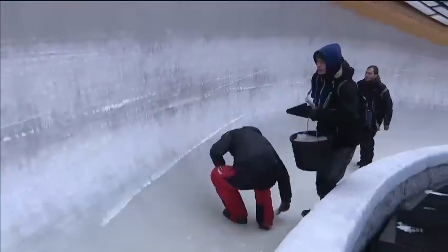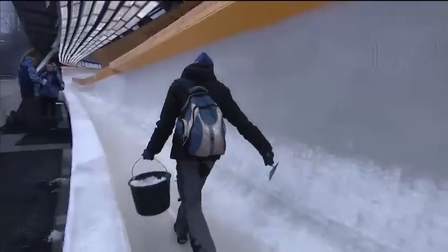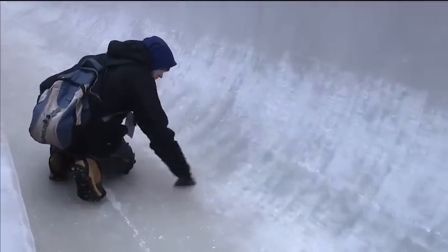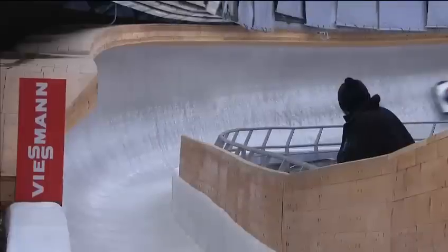There's Michel Klingler. It's going to be a track hold while they fix the worst of the gouges. And for the crowd here, that'll be the first time they've ever seen a bobsled crash in the flesh, if you like. And a nice warm round of applause for Michel. And he came into the finish.